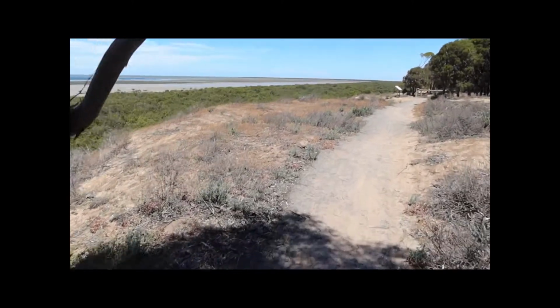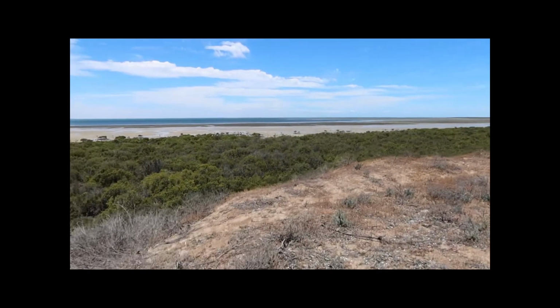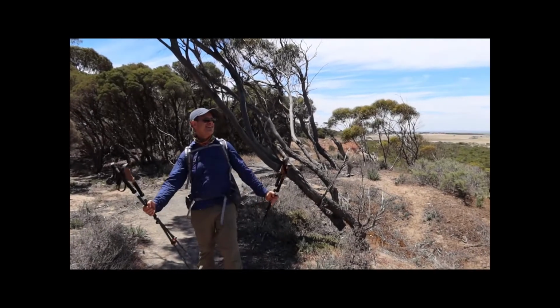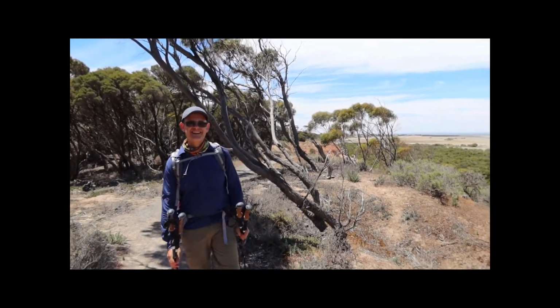From here, it's around 6 kilometres to our destination, making today's walk a bit over 23 kilometres. Another not terribly big, but a solid day's hiking.